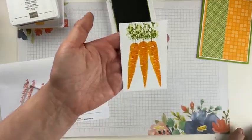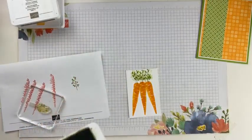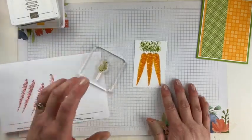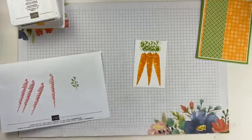So see how it just kind of creates a little bit of depth in the background. Super fun. Stamping off is great because it gives you more ink color options, and I don't know, I just think it's kind of fun. And that's kind of the key I found with this: as you stamp off and kind of create some depth in the background, it really brings these little carrots to life.